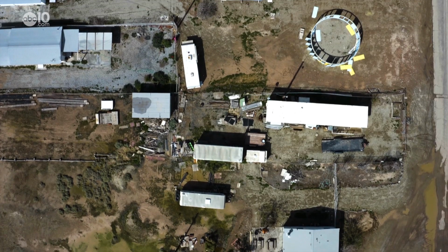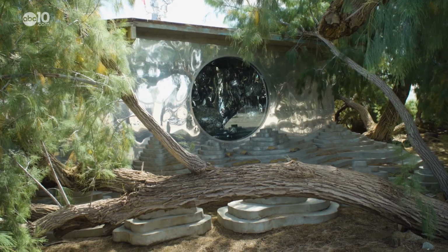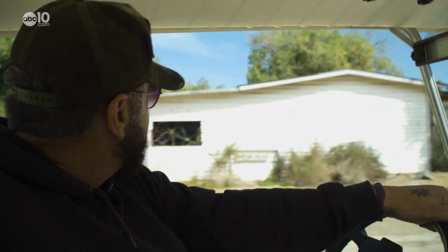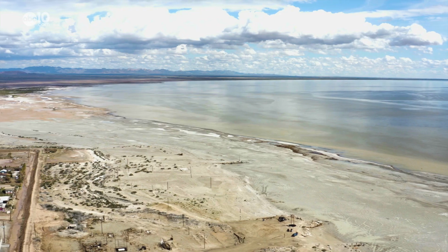Among the dilapidated trailer homes and barren beaches are a number of randomly placed art installations, many of which were part of Burning Man's past. All these here are installations. This is a Dream Demon. This is a Polaroid museum here.